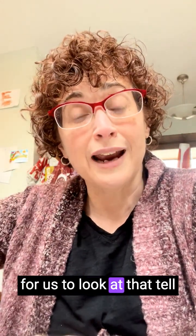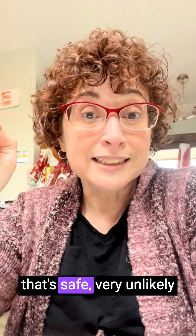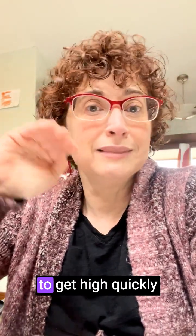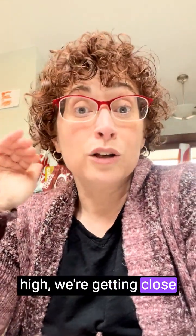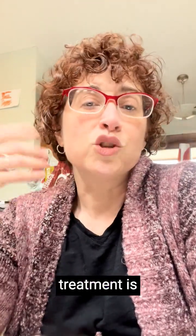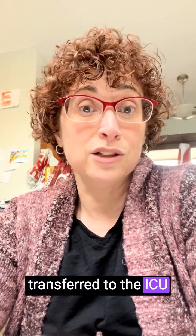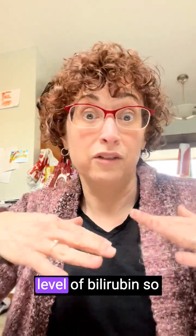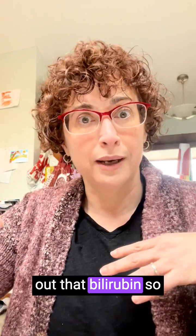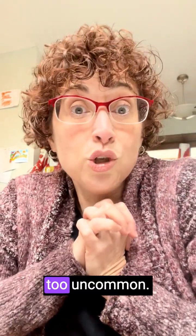There are guidelines that tell us if the bilirubin is at this level, at this hour, that's safe and very unlikely to get high quickly enough to be a problem; or that's kind of high and we should recheck it at some point; or that's really high, we're getting close to a dangerous level, and we need to treat it. The treatment is phototherapy, which you may have heard of. If it gets really, really high, a baby would be transferred to the ICU, and we take out some blood and put in some fresh blood that has a lower level of bilirubin. So we're washing out that bilirubin so that it doesn't get into the brain and cause problems. That's not very common, but phototherapy is not too uncommon.